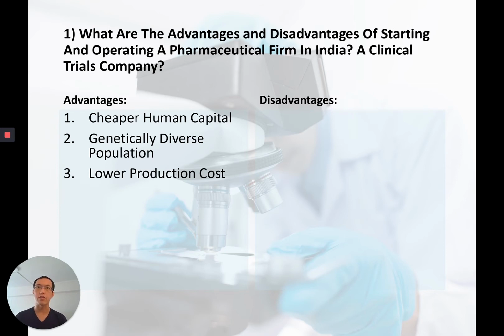Lower production cost. From Exhibit 2, the cost of running clinical trials in India is less than 50% of that in the US, regardless of trial objectives, statuses, subjects, and study duration. Bear in mind that clinical trials took up nearly 60% of total drug development cost. Running clinical trials in India instead of in the US will mean huge savings.